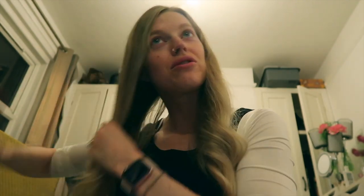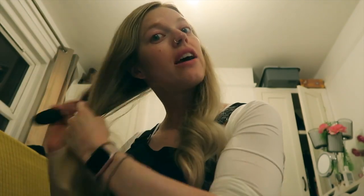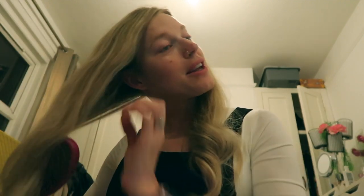And you want to brush it through so that there's no tangles in it, which I shall do now. This really is the most unflattering angle, the worst lighting. Please forgive me. Don't let it put you off.